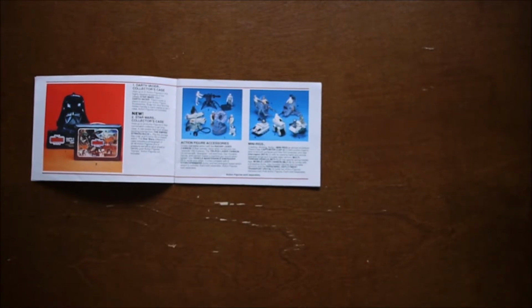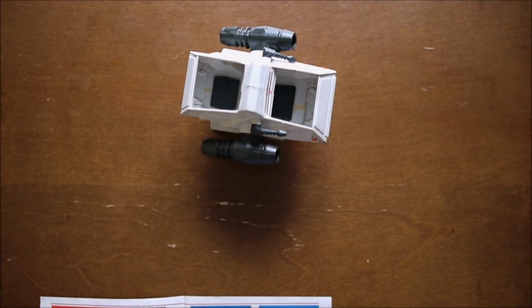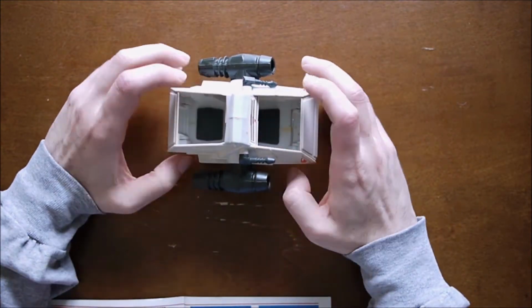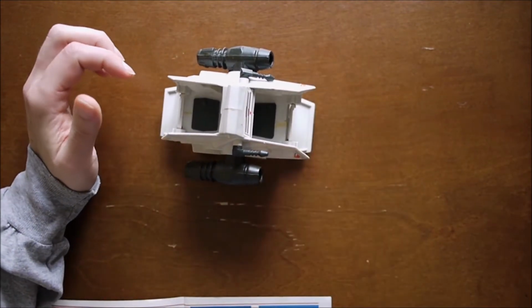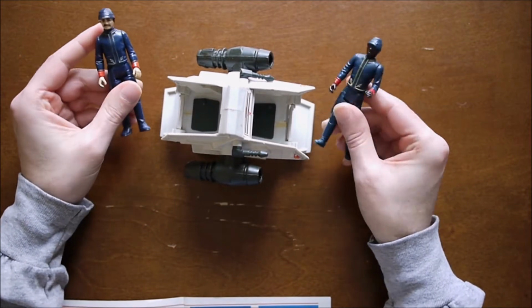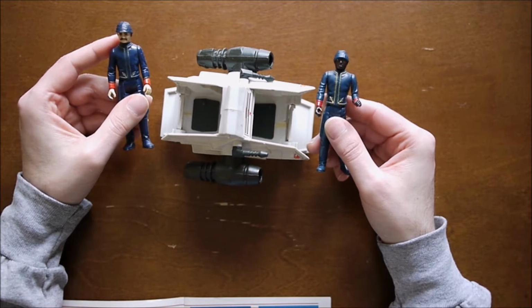So let me start with the lamest one, I guess. This one. Now this is the Personnel Deployment Transport, or PDT-8. So yeah, it's a transport. It transports 2 people. It's got a spot on each side with a little peg, and then these drop down to put people in. Now, I have action figures to show, but I chose the lesser known guys, or the less popular guys.